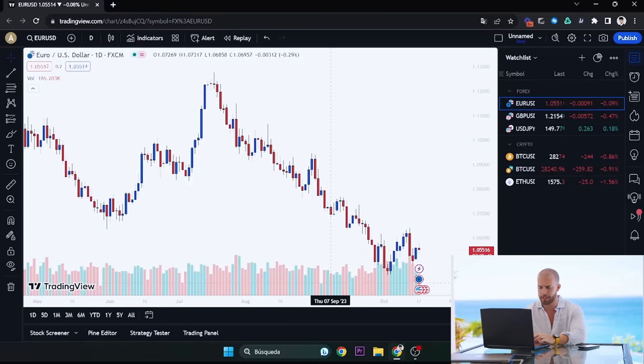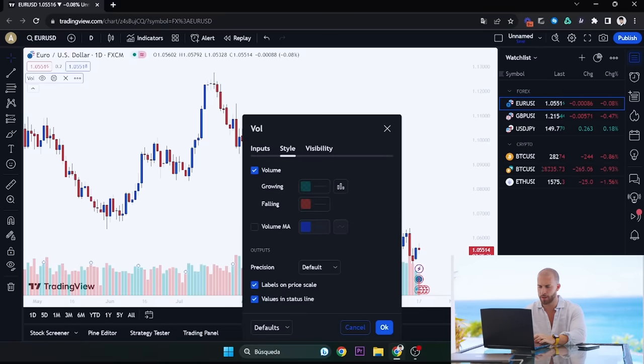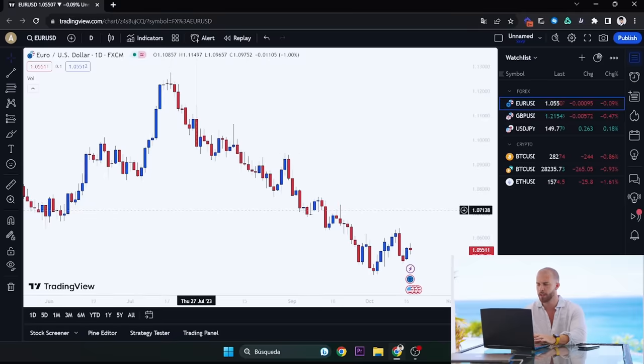We don't need this price down here. So simply you just double click it, you click that right here, and then you go to style and you simply remove the volume. You don't need that. That is extremely pointless in the market. So as of right now, this is exactly what my market would look like. This is how you would need to have your charts to trade like me and have results like me. So you can have the same type of market recognition once you see the market.